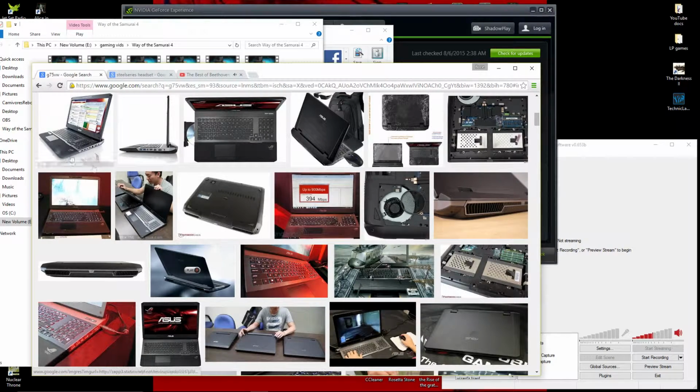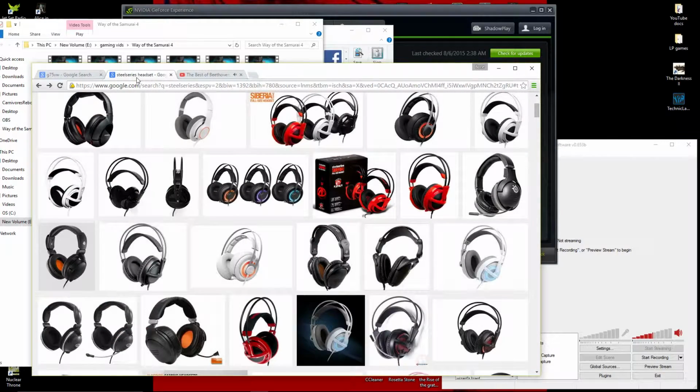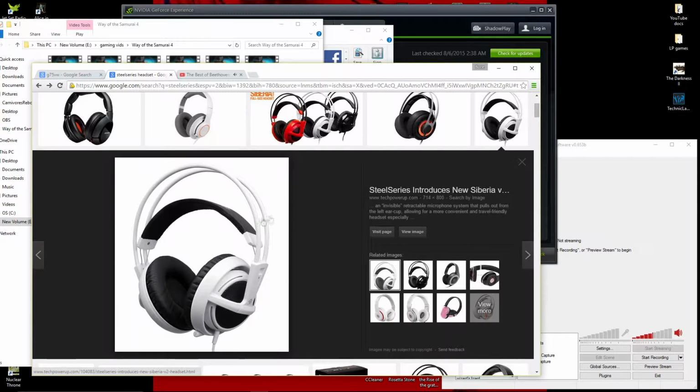Anyways, despite me getting sidetracked, the next piece of equipment that I use is my SteelSeries headset. It's this one right here. It has a little retractable mic, as you can see right there, and honestly, it's got fairly good sound quality, at least in my opinion, and it's really comfortable.